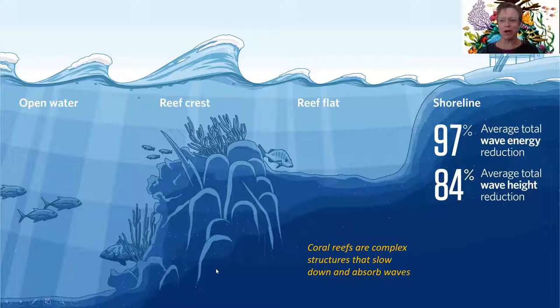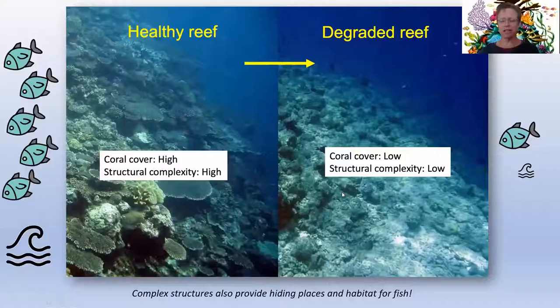So this same structural complexity that dissipates waves is what you find on healthy reefs with lots of different types of coral and lots of coral cover. And that provides lots of hidey holes and habitat for fish so that they can flourish and escape predators. And there can be a lot of diversity of species. And when a reef is degraded and damaged, then you lose that structural complexity and it diminishes those ecosystem services.